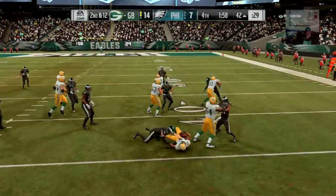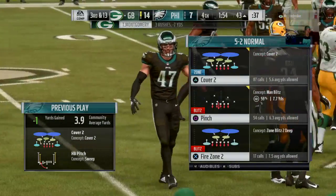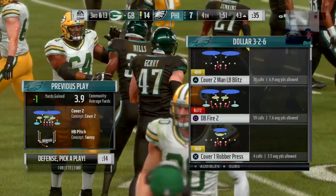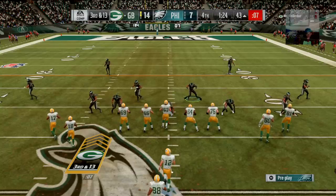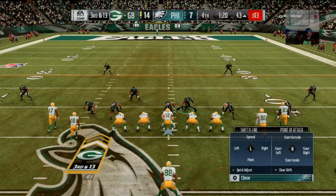They'll keep pounding here with Montgomery. And they went the wrong way there. Losing yardage back at the 43-yard line. It'll be a loss of 1, and it'll be a 3rd and about 13. So here we go, Charles, 3rd down. Any chance you're throwing? I don't think so. I think you got to keep the clock rolling here.